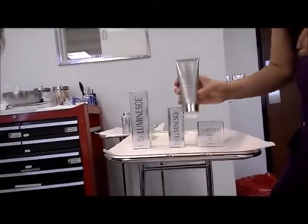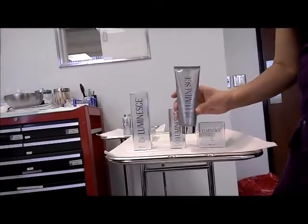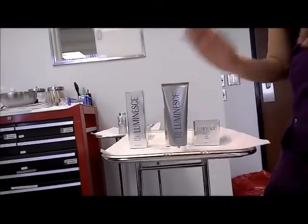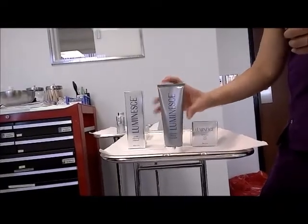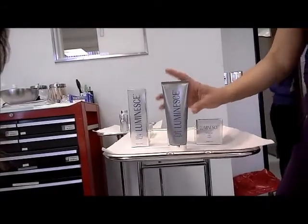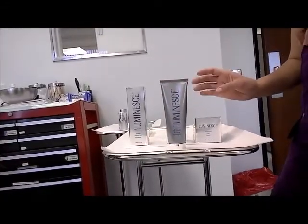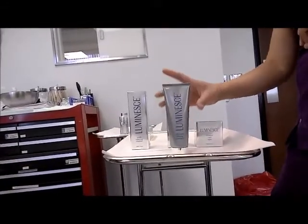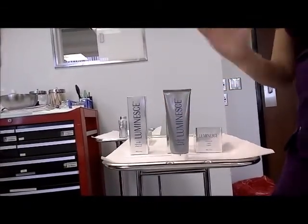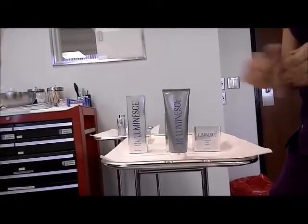This is the Ultimate Lifting Mask. This is the mask we used for the stem cell facial today. You can just put it on when you're ready to go out. It takes about 15 to 20 minutes to dry. So after you put it on, you can just go out and you'll enjoy the way you look.